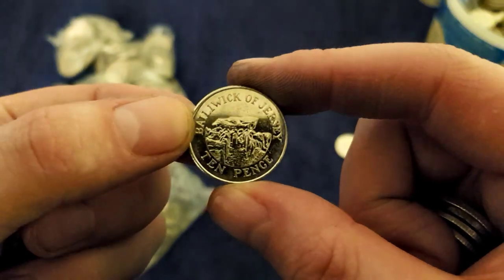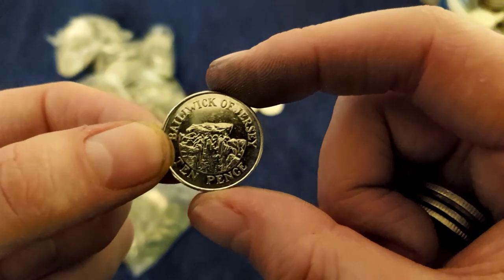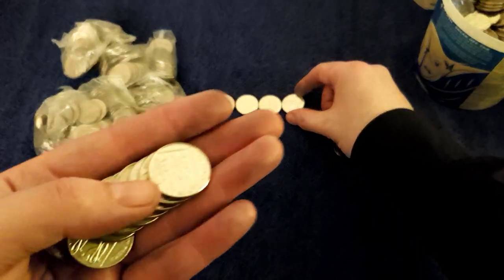There's another shiny territory. 2014 as well. Amazing. Really good condition too. I wonder where they're all coming from.